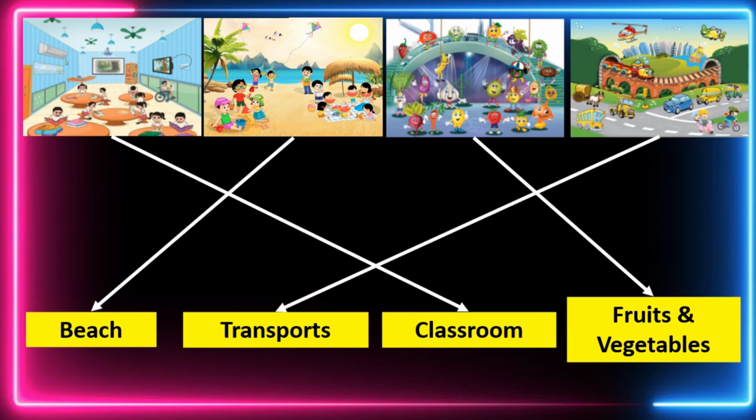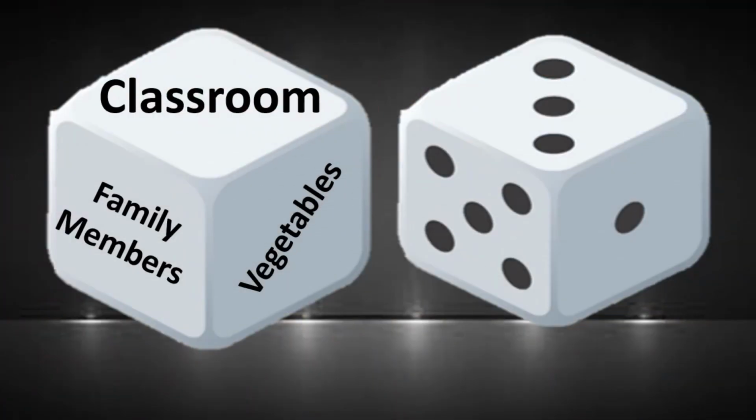Okay, I think you all like this activity very much. Okay, one more activity is waiting for you. The name of the game is Name Hunter Game. And for that we need two dice. Okay children? One is a number dice. You can use it as a normal dice. But for the next dice, you need to categorize the names like classroom, family members, vegetables, fruits, friends, beach, etc. Okay. What is the next step and how to play this game?